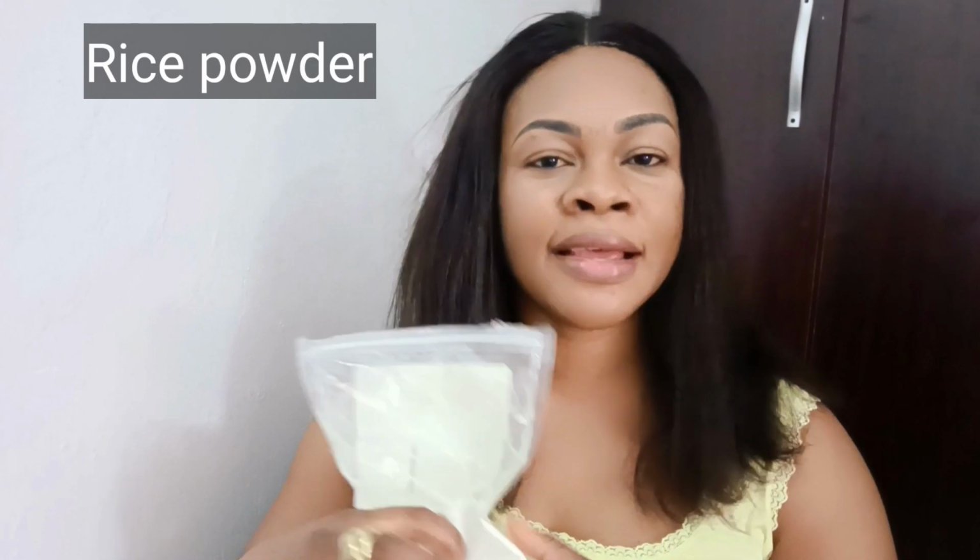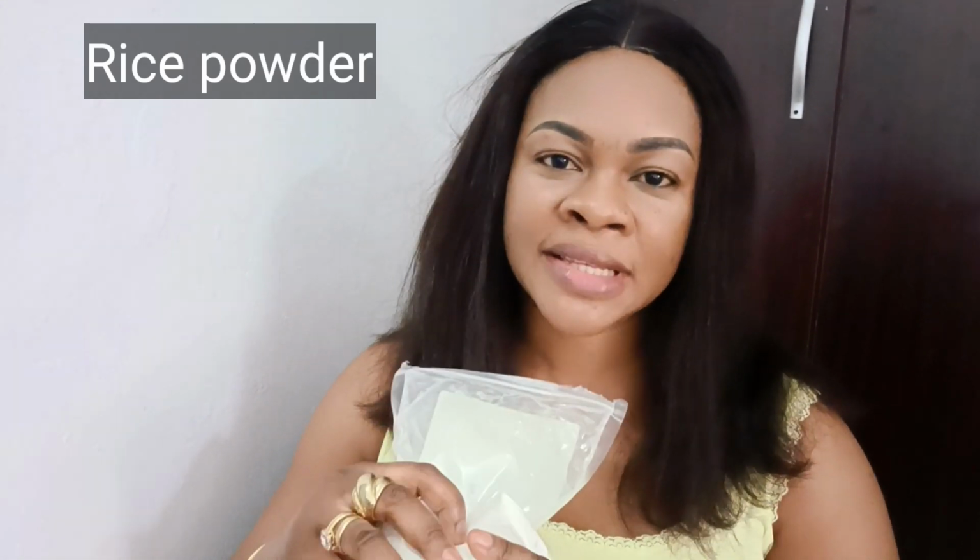The first ingredient you have to get is this rice powder. Rice contains powerful antioxidants and is very exfoliating. It helps to fight free radical damage, like I said, that makes your skin age faster. It's very tightening, helping to firm up loose skin and make you look more youthful. It helps to minimize the appearance of wrinkles and fine lines. With consistent use, you will get perfect results.